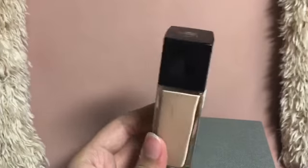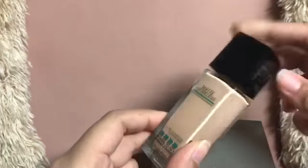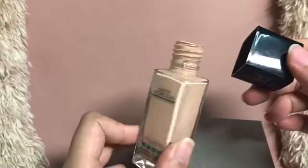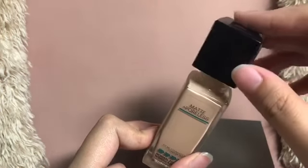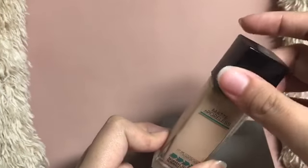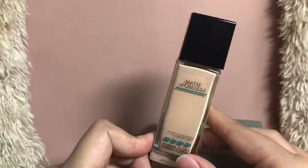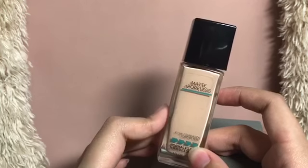The only problem that I have with this foundation is that it doesn't have a pump, and I believe everyone is upset or maybe turned off by it. It doesn't have a pump, so if you guys want to pakai this foundation, you have to be very careful, because takut tertuang banyak sangat kan, membazir pula kan. So that's the thing that I want to share with you guys.